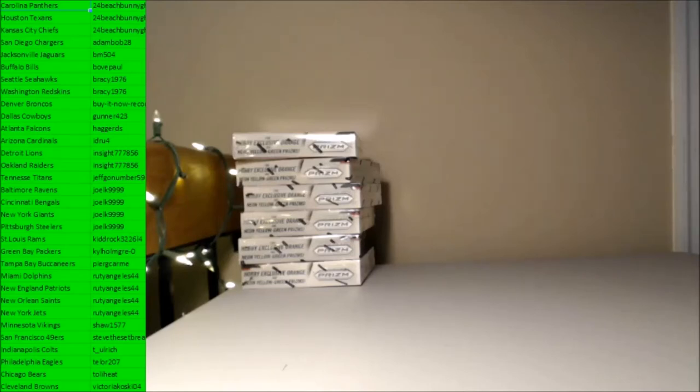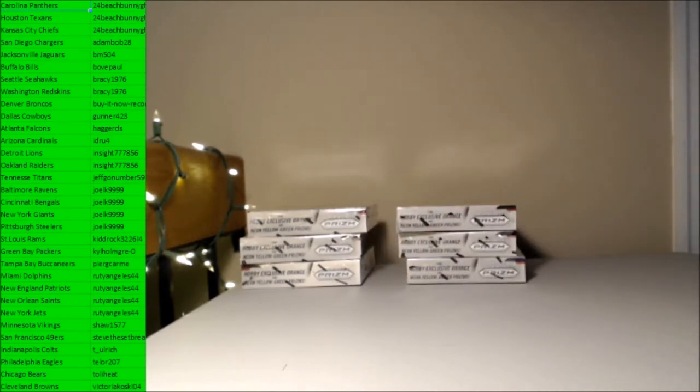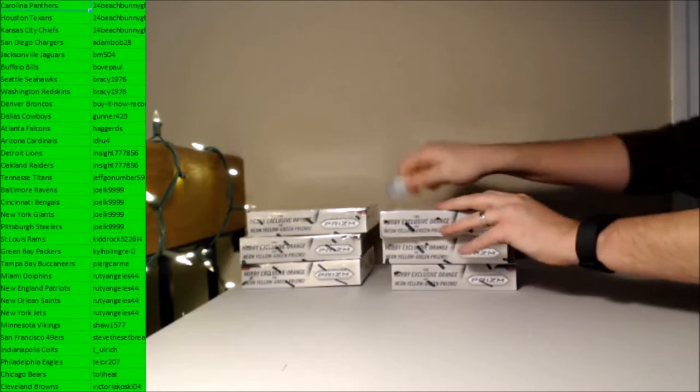Alrighty, so last part of the night, we got 6 hobby boxes of Prizm. Just in case anybody wasn't here for my spiel about Chrome, I will not show every card. I will show you the insert in every pack. If there's no insert in any pack, I will show you all the cards in the pack. So, good luck to everybody. This is 2014 Prizm half case break.